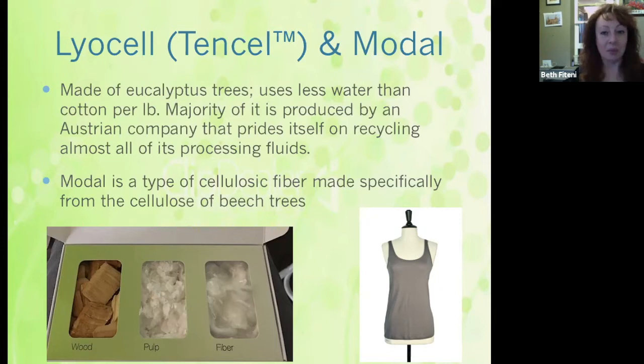But again, the majority of lyocell is produced by an Austrian company called Lenzing. So that's the Tencel name brand. And they pride themselves on recycling almost all of their processing fluids. So almost nothing that's toxic is being released out into the environment from their manufacturing plants, which are in Austria, as well as I think they have one here in the United States in Alabama.